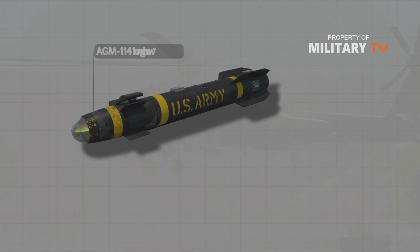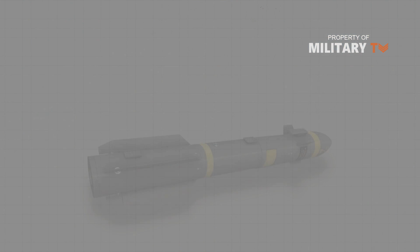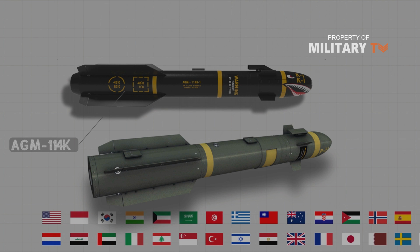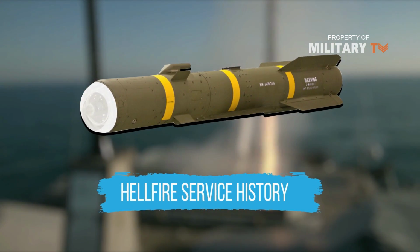The United States primarily employs the AGM-114 Longbow and Romeo today due to their guidance and multi-mission capability, respectively. Foreign operators appear to use these variants as well as the earlier AGM-114K. For the last part, let's talk about the Hellfire service history.